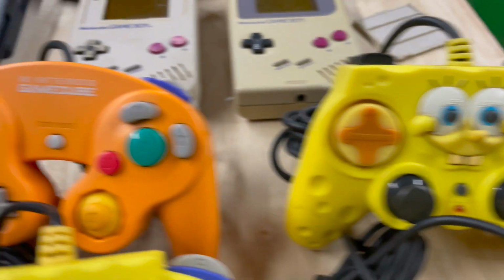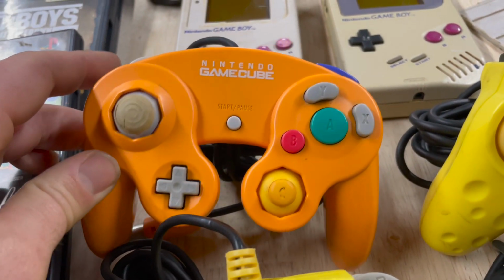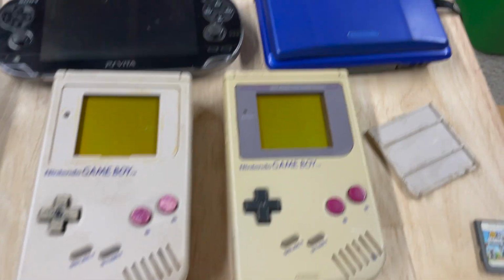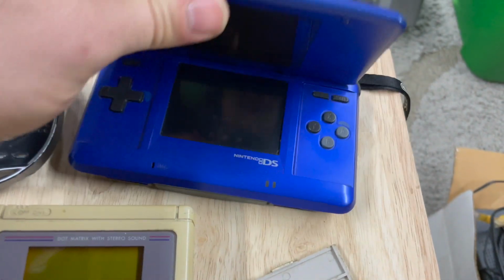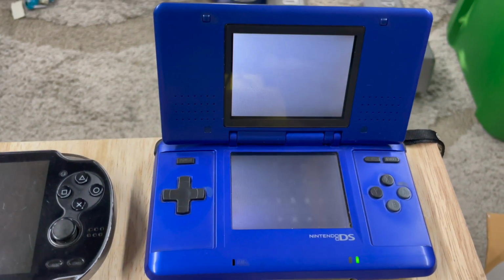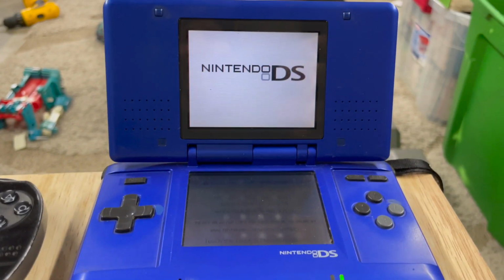The PS2 version, and then we've got the Spice Orange. Does need more cleanup, and then I think I need to replace the thumbstick. Got a couple of Game Boys, got an original DS, which is in actually really great condition, and for as old as it is and having sat for a century, powers on and really does look fantastic.